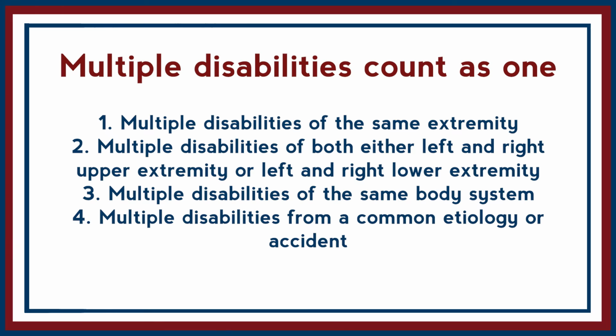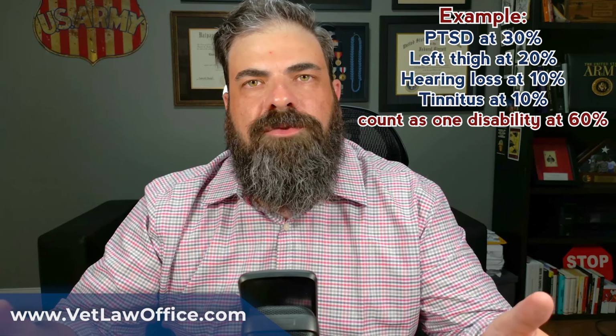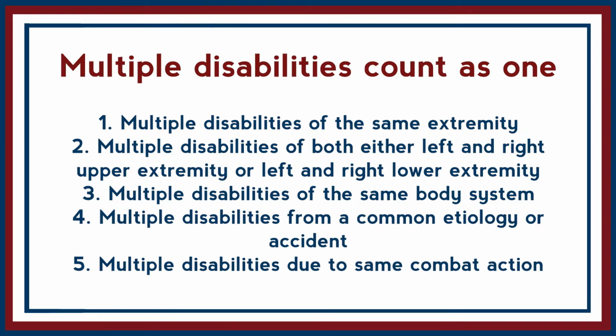Example number 5 of when multiple disabilities count as one disability for purposes of qualifying for TDIU is when you have multiple disabilities as a result of the same combat action. So let's say you experience an IED blast, which caused you PTSD, and you're 30% for that. You got a shrapnel wound in your left thigh, rated at 20%. You lost your hearing, you're rated at 10% for that. And you got 10% for tinnitus. All these came from that one IED blast, and because they came from one IED blast, they should be counted as one disability. So when you combine all those ratings, you get 60%, and you qualify for TDIU because you now have one disability rated at 60%. All right, so those are the 5 ways of when multiple disabilities count as one disability for purposes of qualifying for TDIU.